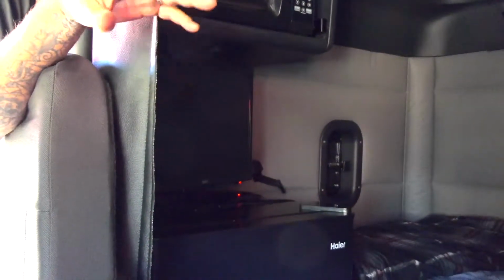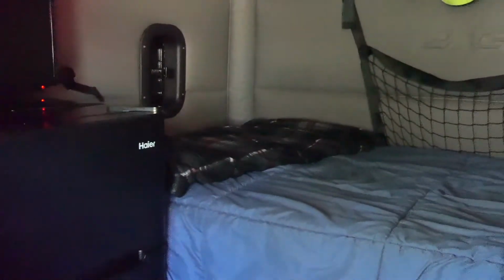I just turn on Opti-Idle, and when the battery gets low enough, the truck will automatically start up, charge up to where it needs to be, and then shuts back off. Refrigerator with a freezer. There's my TV with a DVD player. Where's the refrigerator at? Oh, it's right there. Refrigerator and freezer.